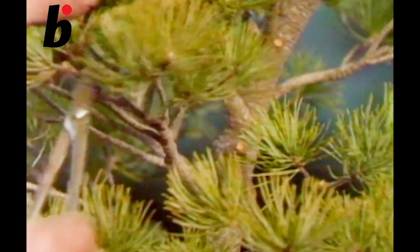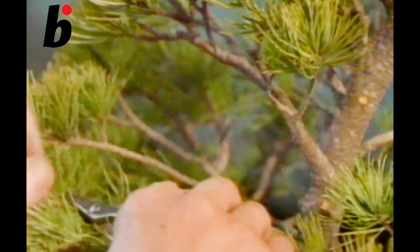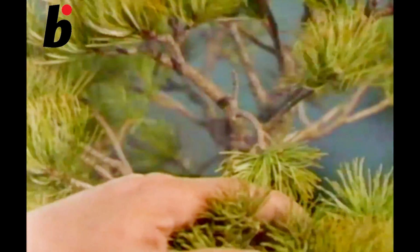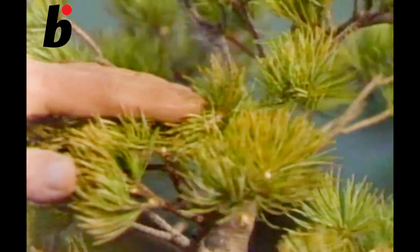Japanese white pines have a strong tendency to grow straight. You need to cut the branches more and more as you move to the top of the tree to control and save the power behind this tendency. Otherwise, the lower branches will become very thin and may die.